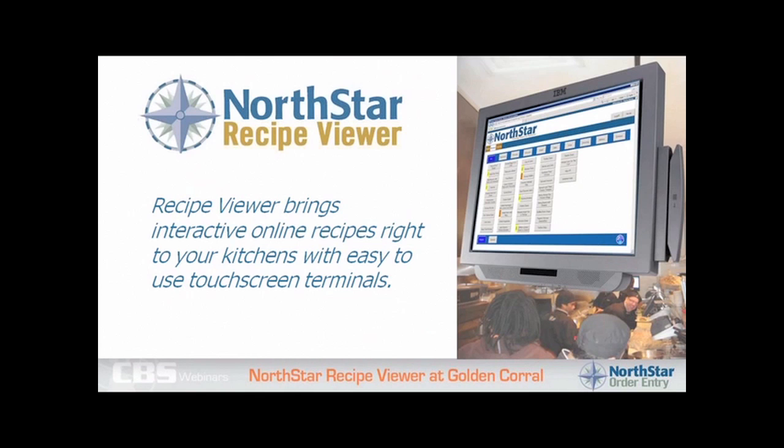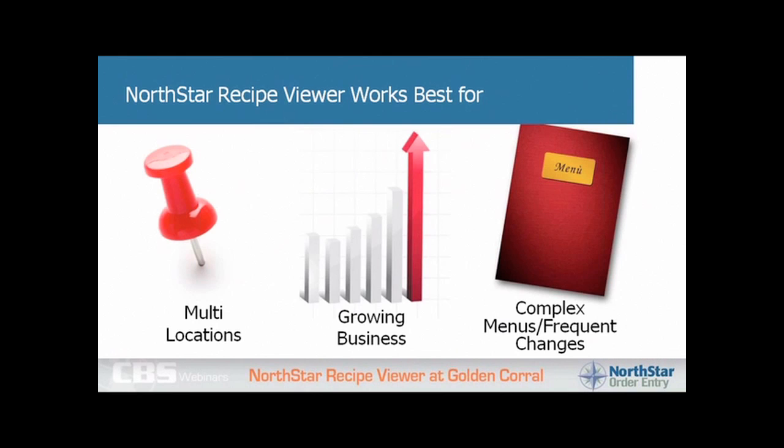NorthStar Recipe Viewer brings interactive online recipes right to your kitchens with easy-to-use touchscreen terminals. NorthStar Recipe works best for? So where we've seen it working best is definitely restaurant groups that have multiple locations. Because of the nature of it, you can easily deploy, and you guys will hear a little bit later about how it works for Golden Corral in their multiple locations.